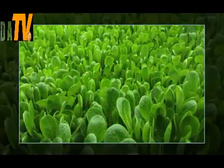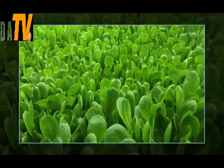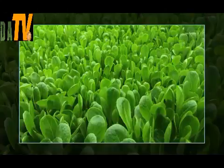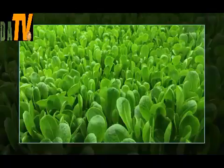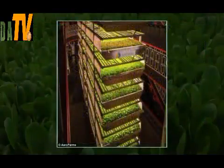AeroFarms is able to achieve this by staggering crops, a strategy that allows them to switch between 22 crops per year, regardless of the season. The cutting-edge farming systems that are used in all of the facilities do not contribute to the effects of soil erosion. Pesticides, water overuse and carbon emissions are heavily reduced, and sometimes completely eliminated.